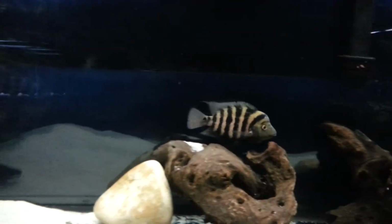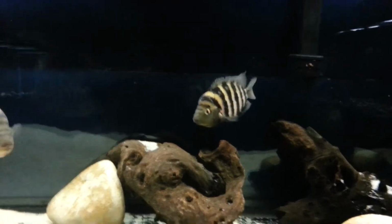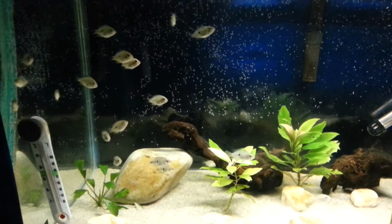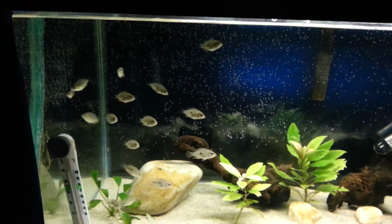You see the female there; she's starting to grow a decent nuchal hump on her. We'll check out the tank below them. We got some of their fry down there. See the bubbles on the glass. I did a water change in this tank a little while ago, but these are all F1 Amphilophus Amarillas. These are off of my wild caught pair you just seen above them.